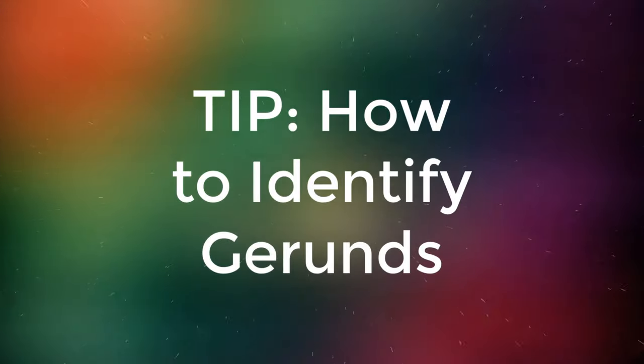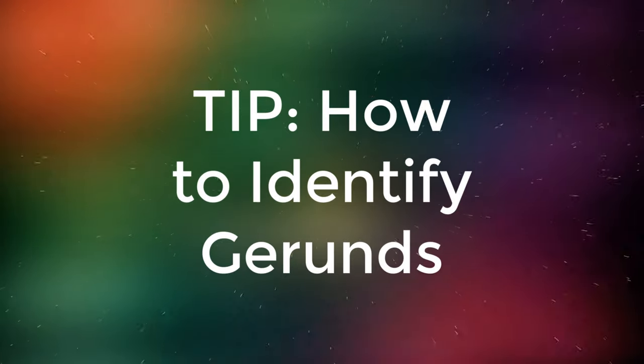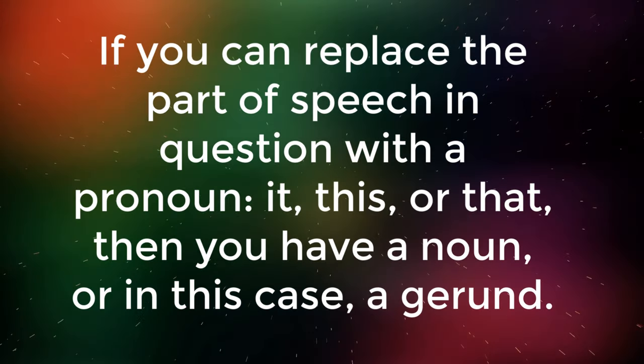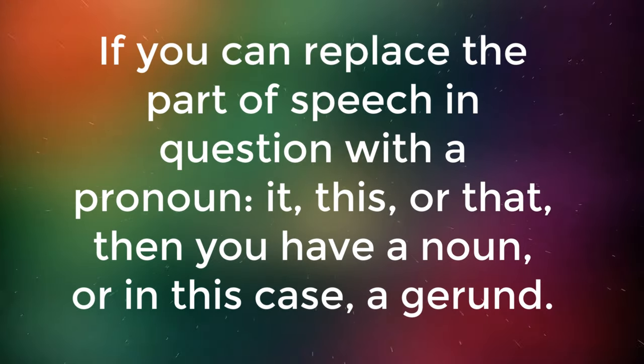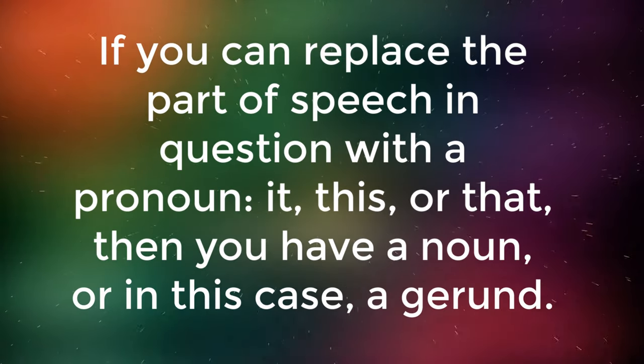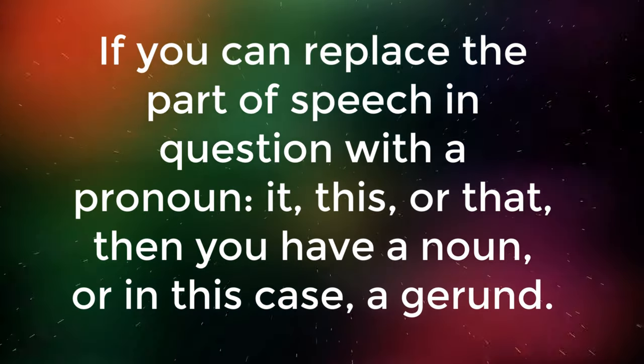Let's look at the gerund. Let's begin by sharing the tip that you can use to identify any noun or noun form. Remember, if you can replace a word or a phrase or a clause with a pronoun, usually it, or the demonstrative pronouns this or that, then you have a gerund.